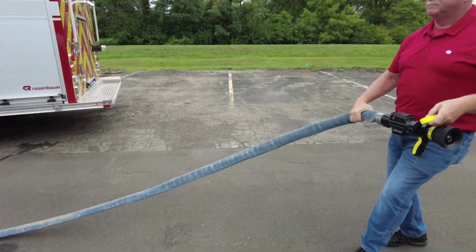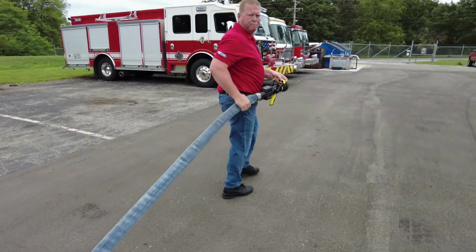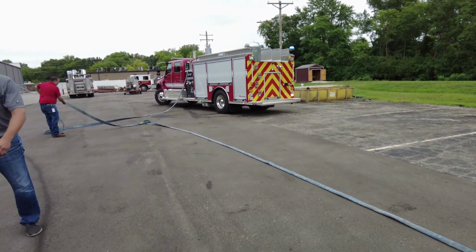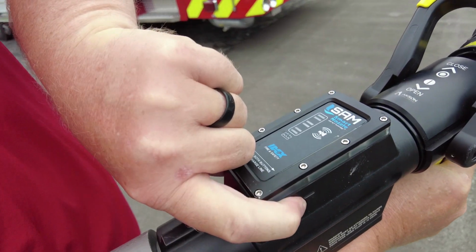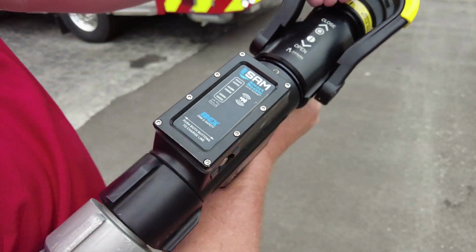water. So the pump operator has not had to do anything at the panel yet. Kevin's been focused on helping Steve get this line flaked. And then as soon as Steve gets to the fire, he's going to hold down both buttons for 3 seconds. There it goes. So it's charging, water's coming. You can hear the governor running up.